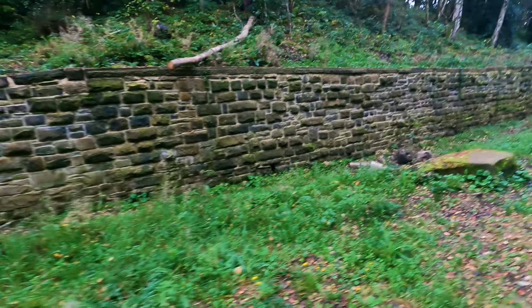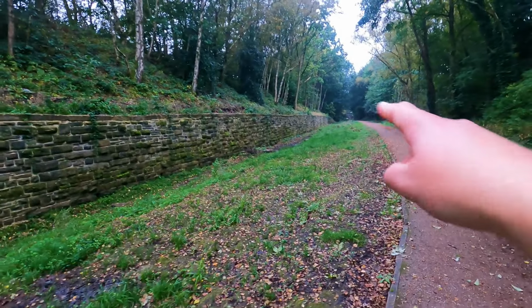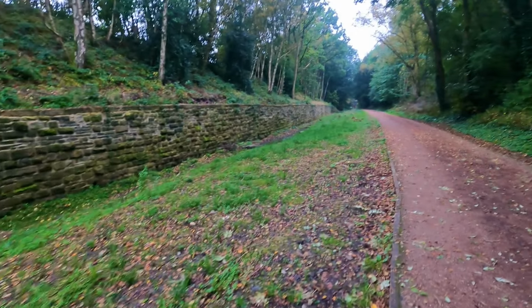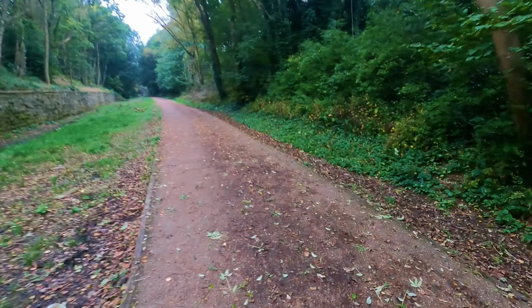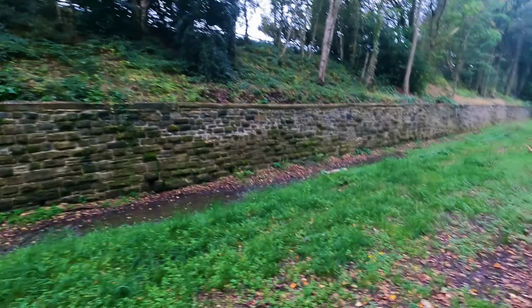Look at this retaining wall. That's quite lengthy, isn't it? Goes a substantial distance down on the left-hand side. It's a more traditional embankment on the right-hand side, but yeah, they've needed to reinforce that at some point, haven't they? Obviously in the early life of the railway too, with it being actual stone.